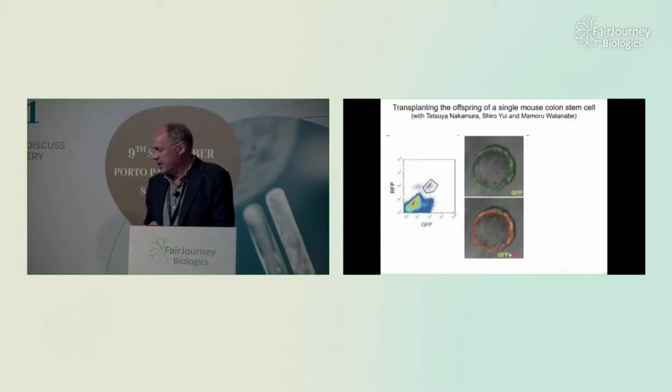So we then teamed up with Mamoru Watanabe's lab in Tokyo. And you see the names of his people here. And Toshi in Utrecht sorted 1 stem cell, and I stress this, 1 stem cell from an RFP-positive mouse, so a mouse that is red, and the stem cell is green. And he grew that 1 stem cell up in Utrecht into about 100 million cells in the form of these mini guts, as he calls them.